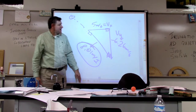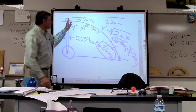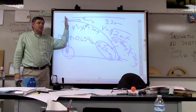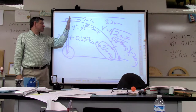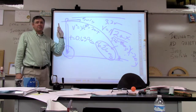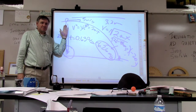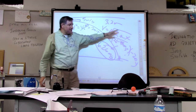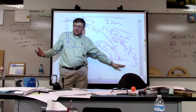Now, if you measured it right at this point, if you had the radar gun pointing at this point, what would the speed be? If you were shooting the radar gun right at this instant, right as it leaves the ramp, what would the speed be? 5 meters per second. So as it falls, what happens to your 5 meters per second? Stays the same.